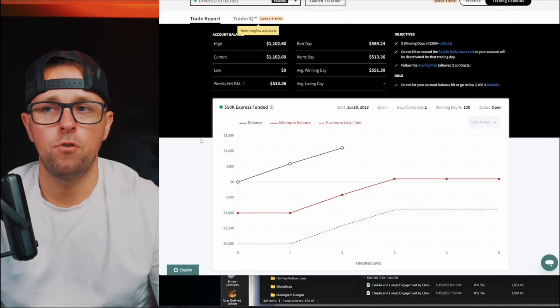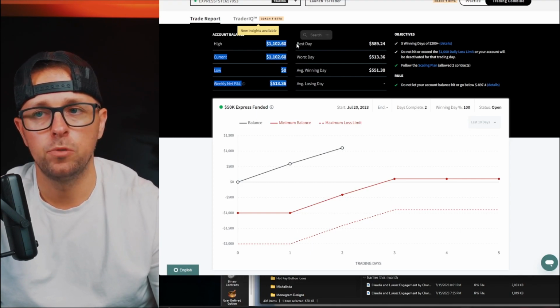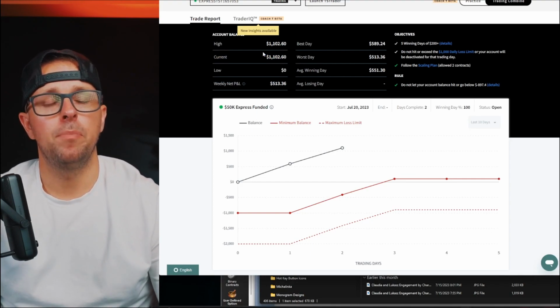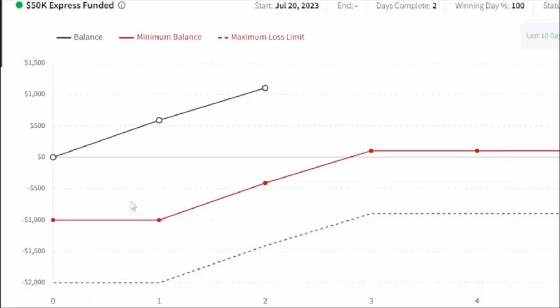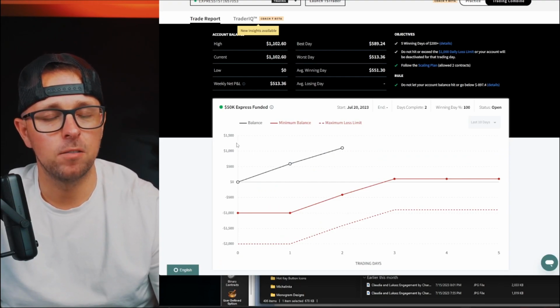First, let me give you guys an update on both my Topstep funded account and my Apex account, and then we'll go into more discussion about the Topstep evaluation phase. So first and foremost, the Topstep account is on day number 2. So today was day number 2, and I am up $1,100 on the account. And you guys could see how it says negative 2,000 as the max loss. Now it's negative 1,000 or whatever is close to that, because it's still trailing end of day. But this shows you exactly how big the account size really is.